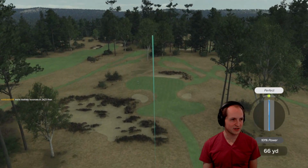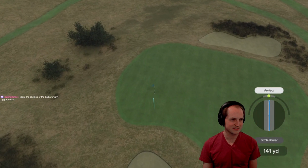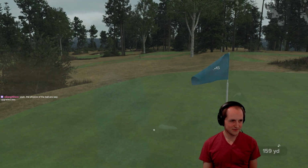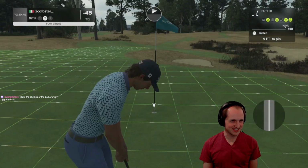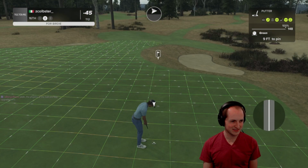Yeah, the greens are definitely more realistic bouncing in this game than last. 2K21 was certainly one that, if you put it to very firm greens, it was like concrete. You could just kiss it goodbye.